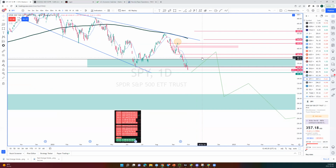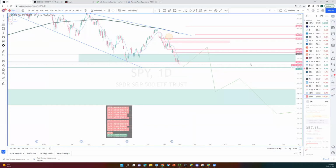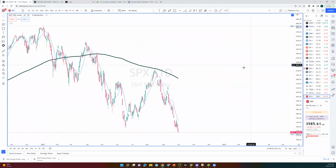But again, most of the markets, when they do pull back, just keep in mind that indicators are usually already very low when it does another leg down. So we do have a demand also coming up in the 300, 301 area as well. So we'll definitely be watching how this reacts. And we already looked at the SPX chart. Just go over one more time here.